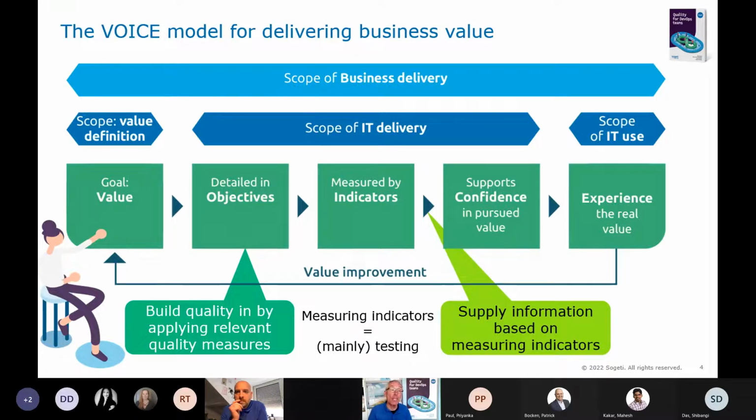And if you work in a DevOps way with a Kanban approach, you may add value several times per day. If you work in a Scrum fashion, it may be every 2 weeks, every sprint. And if you work in a more traditional way, it may be a month or even a quarter or whatever. So this VOICE model applies to basically every IT delivery model. But of course, we focus on high performance IT delivery these days.